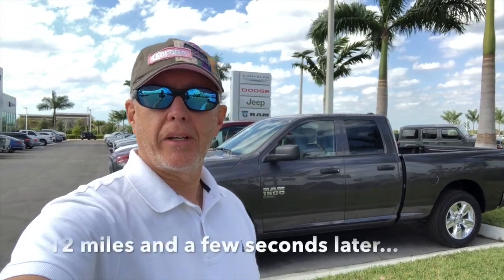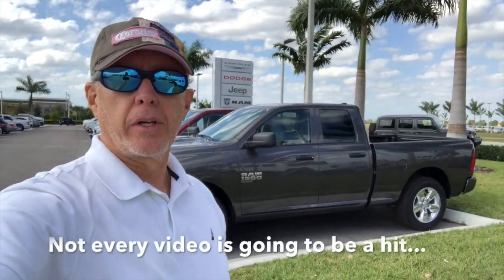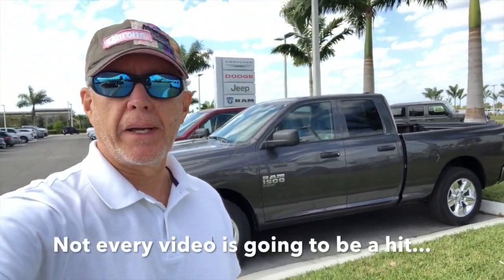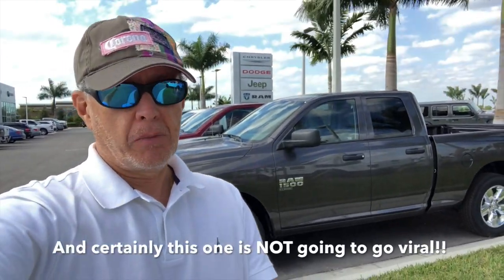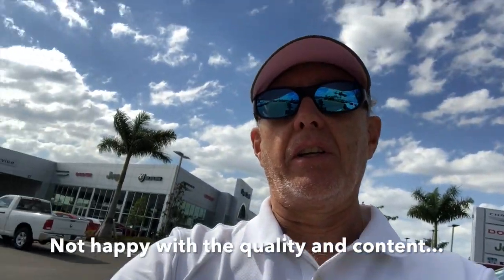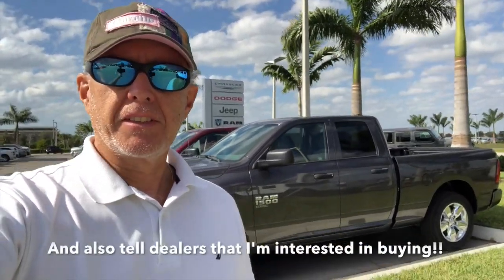Hey guys, so I made it to Cape Coral Dodge, Jeep and Ram, and we're here next to the Dodge Ram 1500. This is a classic edition or trim. What I didn't know is that it comes in various trims, and I'm going to be cheating here because I need to read it. It's the Tradesman, the Rebel, the Longhorn, the Lone Star, the Limited, the Big Horn, the Laramie, and the HFE. I didn't know there were so many trims. So this is the classic.